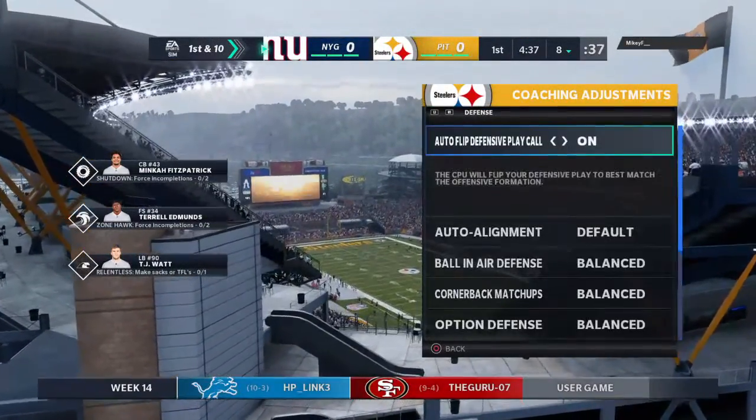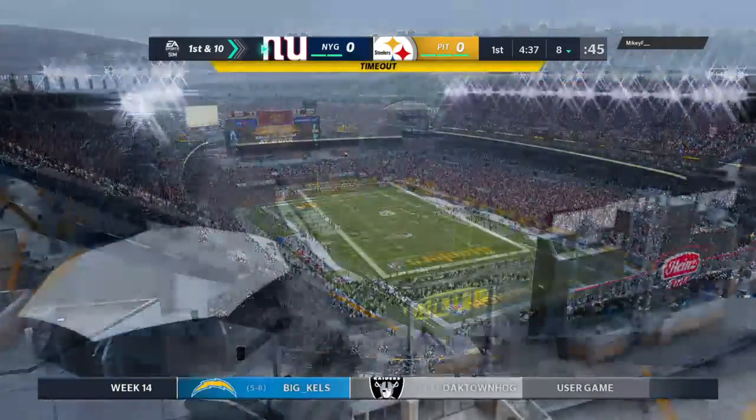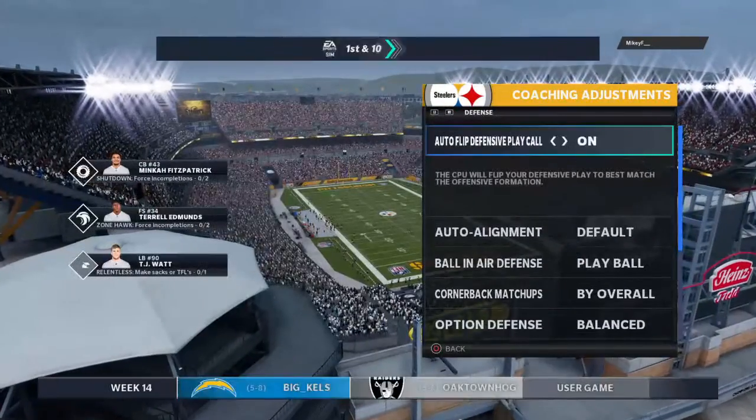I absolutely love the flexibility of these punters. Their leg drive, able to get it way up in the air, and that allows their punt team to get down there and down it inside the 10 because they've had some time.